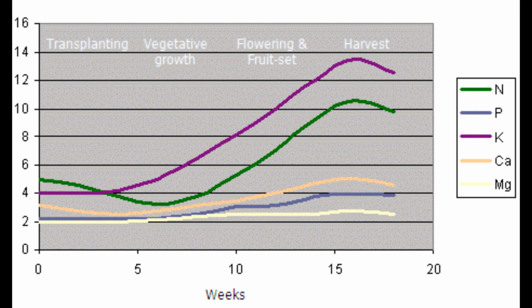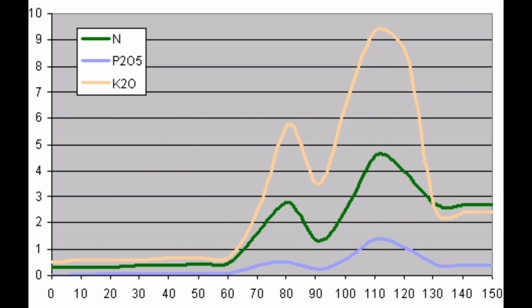Here is a similar chart for tomatoes. During flowering and fruiting, more potassium is needed than nitrogen. In order to match tomatoes' growing demand, this chart is what we should feed our vegetable plant. There are two nutrient peaks during tomatoes' flowering and fruiting.